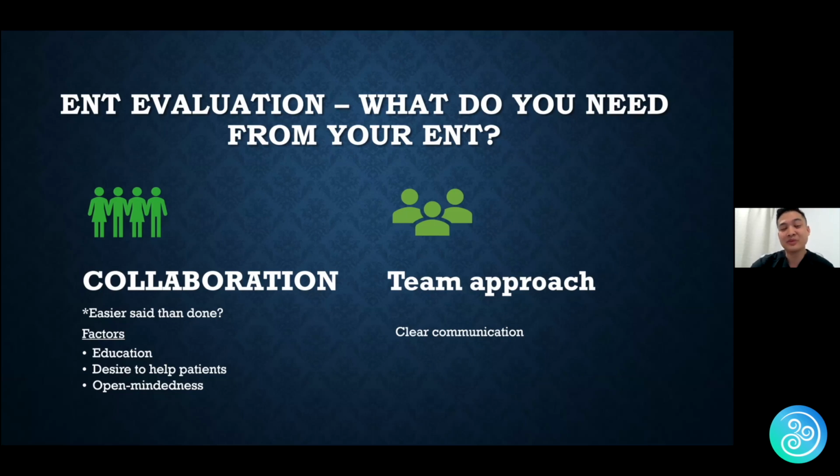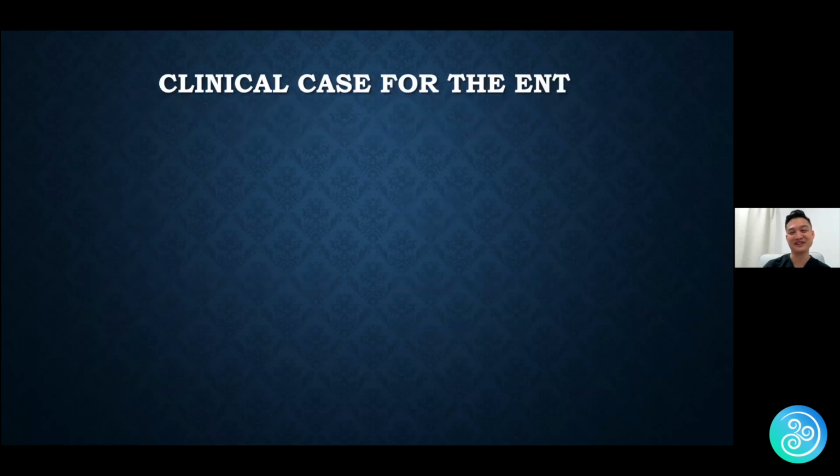So when we're talking about trying to convince ENTs, everybody always asks me, how do I convince ENTs to buy into the concept? What do we say exactly? Write out the words. So there's not really one way, but I want to give a clinical case for the ENT. This is a case that I present to trainees when I talk to them about tethered oral tissues.